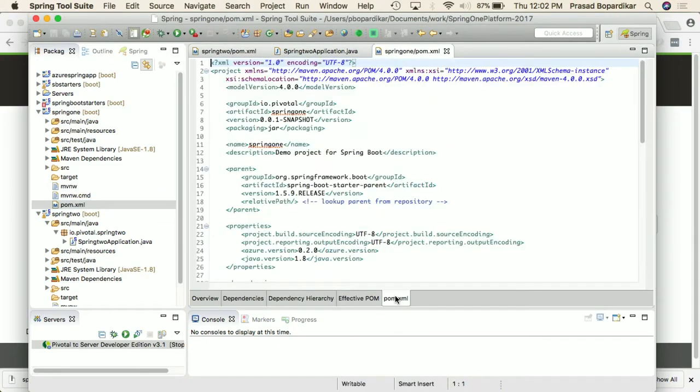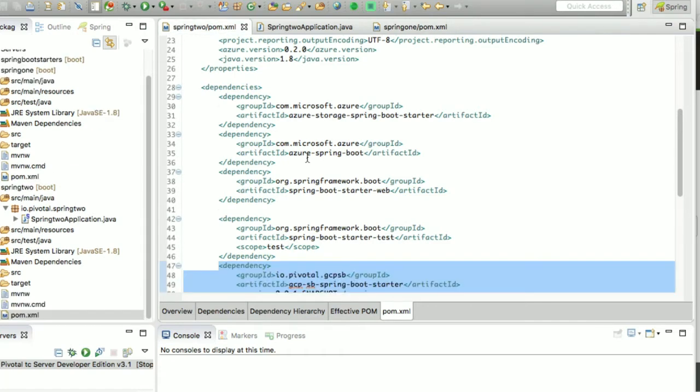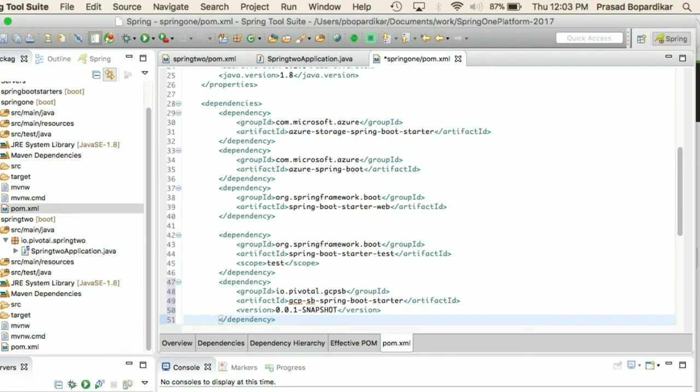So this is the XML view of the POM. Let me magnify it again a little bit. If you look at the dependencies, you see that there are two Microsoft Azure dependencies. These got inside the POM automatically because of the starters that we chose from Spring Initializr. As I mentioned, I will need to manually add the GCP dependency, so I'm going to copy and paste it from another file, only because I don't want to make any typos here. So I added the Google Cloud starter dependencies also.